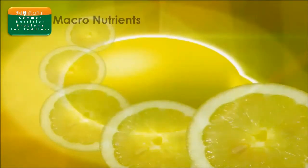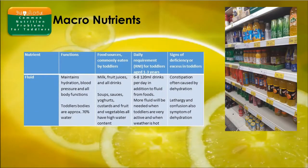Without fluid, fibre couldn't do its job. Dehydration is a very common cause of constipation in toddlers. They need about 1.5 litres a day from drinks, plus the fluid they would also get from vegetables and dairy foods like yogurts. The warmer the weather, the more active a toddler is, the more fluid they need. The colour of urine is a good way to tell if a toddler is properly hydrated. A pale straw colour means everything's fine and they've had plenty of fluid. Any darker and they need to drink more.